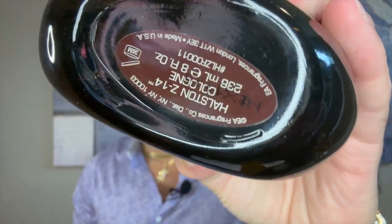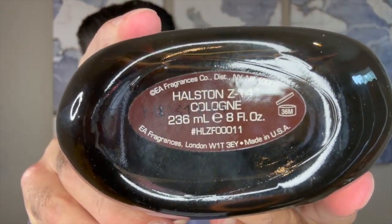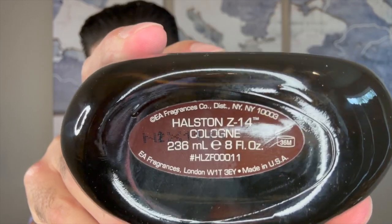On the bottom here, you can see this. Let's turn that over for you guys. Halston, EA fragrances, and it still says cologne too. So let's check out the distribution. Kind of a cheap cap. Very 70s, the brown look. Spray a lot on there. That is decent projection.